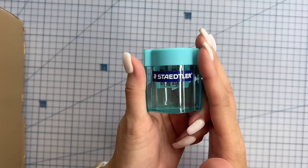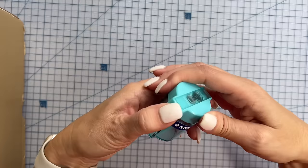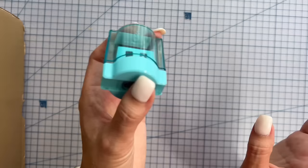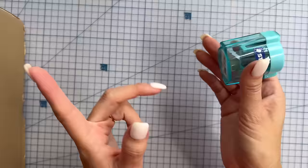So next in the box, we have this Staedtler sharpener. It has a flip top lid here. It is a two-hole sharpener to fit your different size pencils. And the lid here lifts upwards, so you can empty out your pencil shavings from the container. I love a sharpener that has a container because I am upstairs. There's no bin down here. I have to run downstairs to empty out my sharpeners. So, and I really like the colour too. Matches the aesthetic of my colouring space.